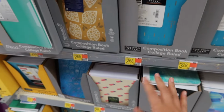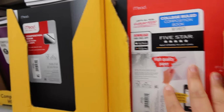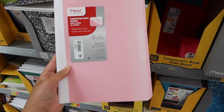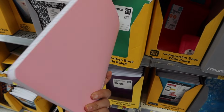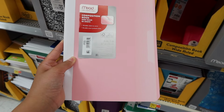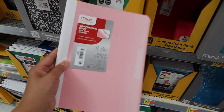And as a kid, I never really got the colorful ones. I just always tried to stick with the basics, but now that I'm older, I love the colors, I love the patterns. I found this pink composition book and I'm actually in love with it because it's just pink and I really have been obsessed with pink lately. They have 80 sheets and this is actually wide ruled, not college ruled. I'm gonna need a college ruled one.